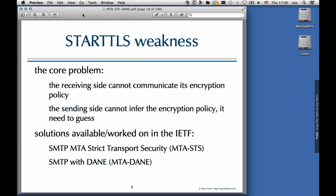So the core problem of that weakness in email security is that the receiving side has no means to communicate an encryption policy. The receiving side has no means to say, I use encryption, and if my server pretends not to support encryption, that's wrong. And the sending side cannot infer the encryption policy because there's no dedicated port. It needs to guess whether encryption is available, or it needs to ask whether encryption is available.